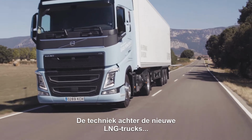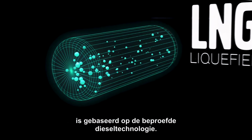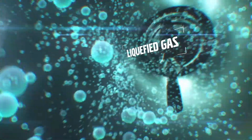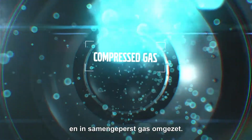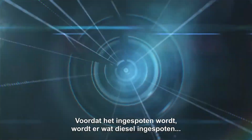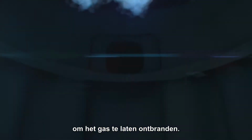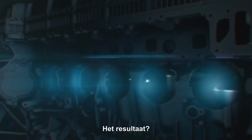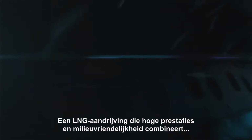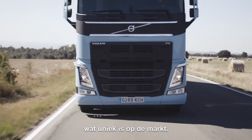The technical solution behind the new LNG driveline is that it actually builds on proven diesel technology. When running, the liquid gas carried in the tank is heated and turned into compressed gas. Before it's injected, a very small amount of diesel is added to the engine to ignite the gas. And the result? An LNG driveline which combines high performance and low climate impact, making it unique on the market.